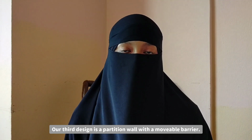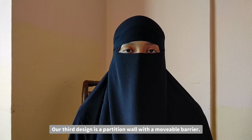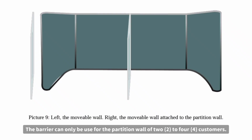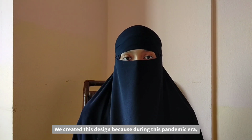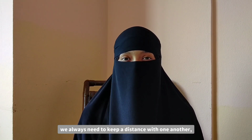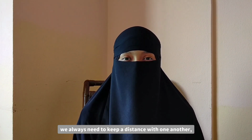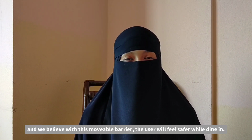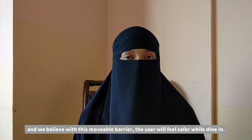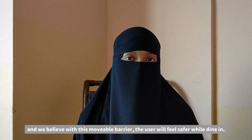Our third design is a partition wall with a movable barrier. The barrier can only be used for the partition wall of 2 to 4 customers. We created this design because during this pandemic era, we always need to keep a distance with one another, and we believe with this movable barrier, the user will feel safer while dining in.